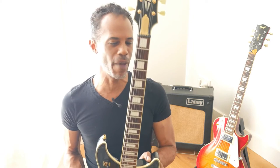Really interesting thing about this guitar is that this was a custom guitar, and most customs come with an ebony fretboard. This one in its spec list was slated to have an ebony fretboard, but for some reason it shipped with a rosewood fretboard. At least I'm pretty sure it's rosewood. If it walks like a duck and quacks like a duck, it's probably rosewood. So a little bit of a difference in spec on this one.